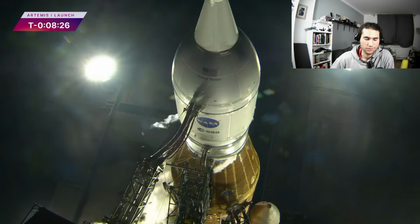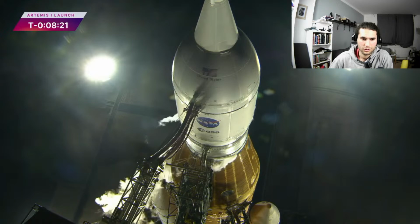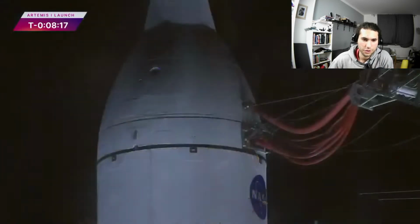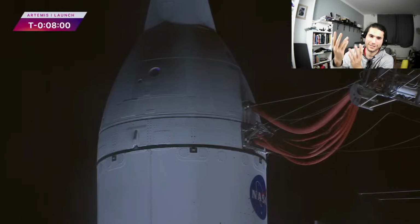GLS is pre-tensioning the umbilicals at this very moment. You can see them as they run down the rocket. That's getting them ready to detach. Those umbilicals are what are supplying fuel and the oxidizer to the tank. At liftoff, those arms will swing away from the rocket in a clockwise direction. And basically those are going to rip off as the rocket is launching. So it's kind of like the Apollo days when you have the tower rotate as the rocket launches. T-minus 8 minutes and counting.